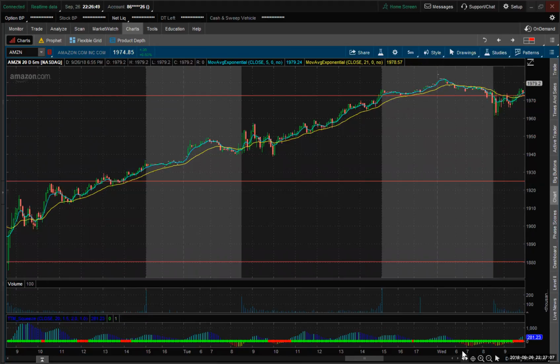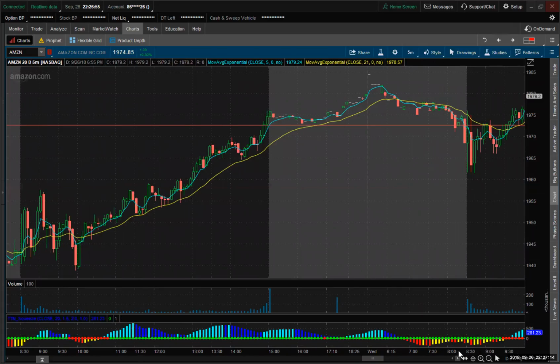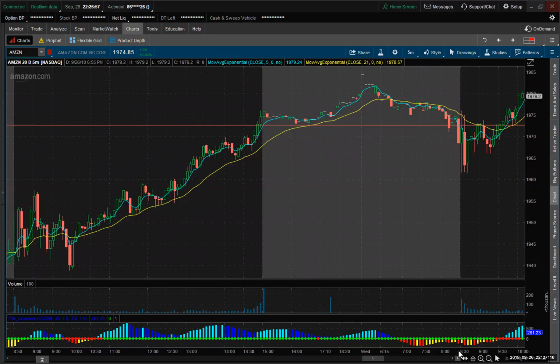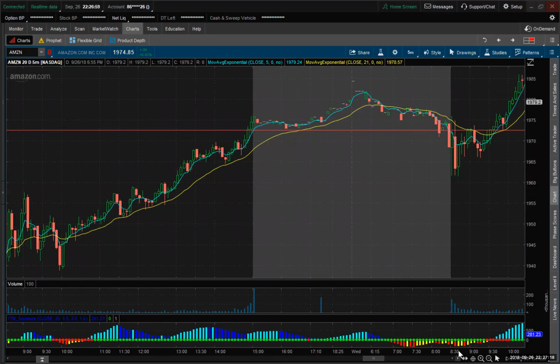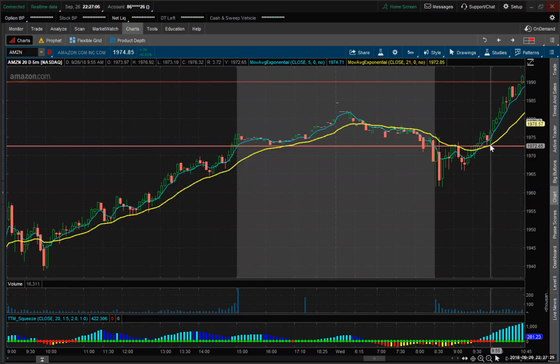And so the next, let me zoom in some more. It's hard to see enough. There you go. We've got our bullish momentum, got the squeeze breaking out. There we go. Trigger the squeeze right there. Continues on up. Our target would be 1990. That's the next line in here. There you go. You're out.